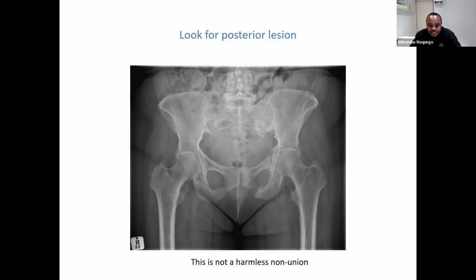And when you see this X-ray, you have to look at the posterior lesion, and all the patients require a CT scan. By the time they get to the stage of a non-union, it's probably been 3 or 6 weeks or 3 months after the initial injury, and they are now progressing and they will not get better. So this is the time to intervene, and you need to appreciate the presence of the posterior lesion.